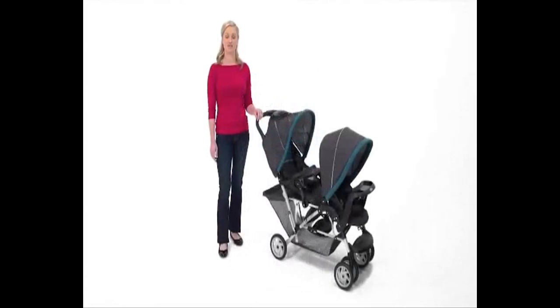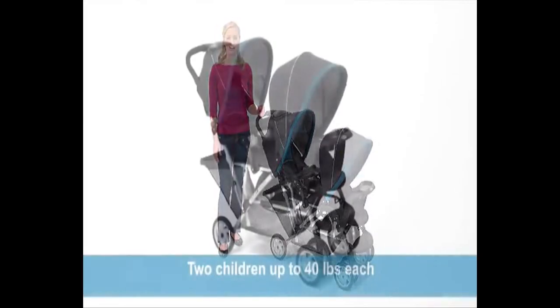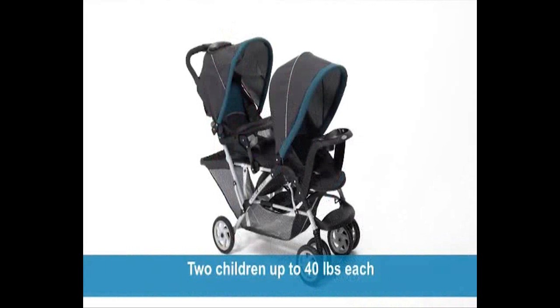The Duo Glider accepts two Graco Classic Connect infant car seats so that you can easily move your baby straight from the car to the stroller. It adapts with your children as they grow, comfortably holding two children up to 40 pounds each.